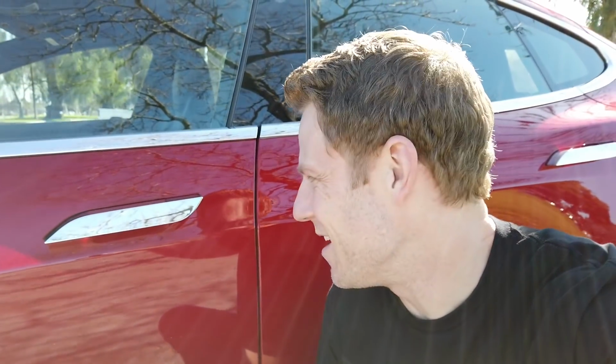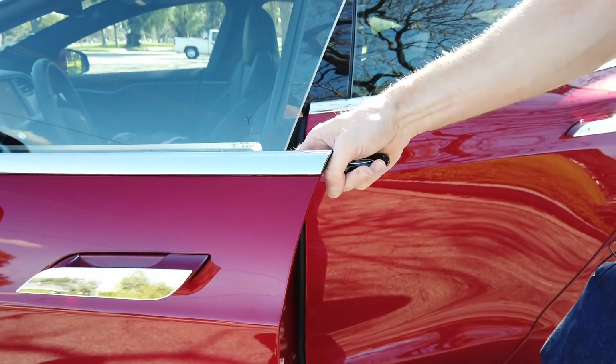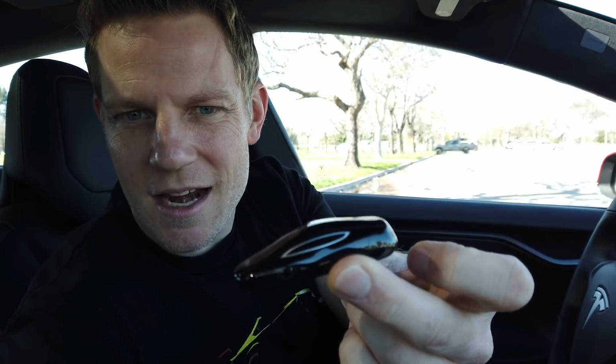While I was talking about the key, the door handle came out. Why did it do that? I don't know. All that key talk reminds me that I should briefly mention the key. This is one of my favorite keys in the automotive industry, not because it looks like the car, although that is kind of neat, but because that car shape isn't just a gimmick. If you want to open the front trunk, or frunk as we call it, you just push the front here. Open the back, you push the back, and then you can push the top to lock and unlock the vehicle.